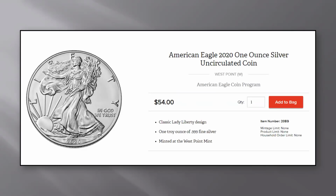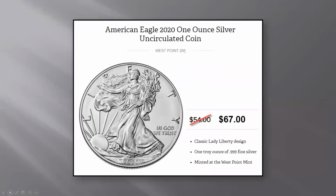It's not a proof. Proofs are normally more expensive because they take more work and are more rare. But this is a typical 2020 1 ounce uncirculated coin by the West Point Mint, $54. So all they're doing is they're going to increase the price to $67. And this is only on the U.S. Mint. This has nothing to do with the silver eagles that the U.S. Mint sells to the authorized purchasers. They sell them for $2 over spot.